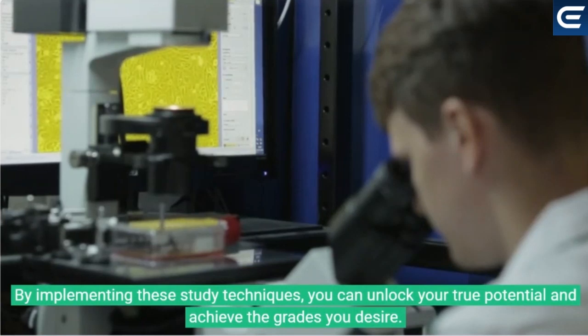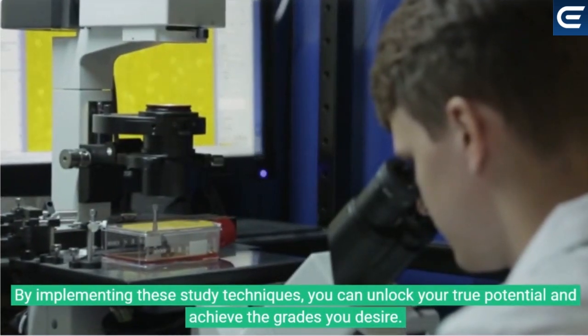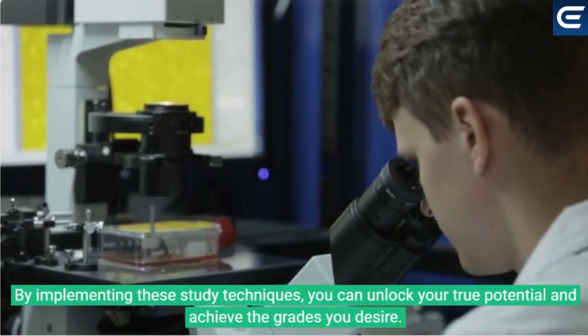By implementing these study techniques, you can unlock your true potential and achieve the grades you desire.